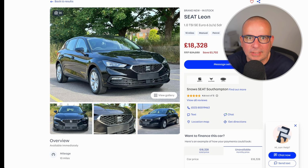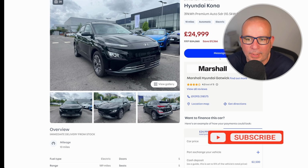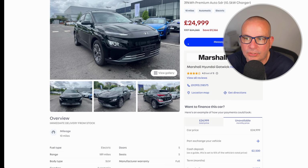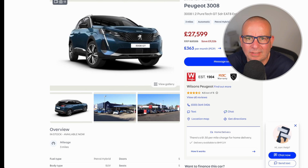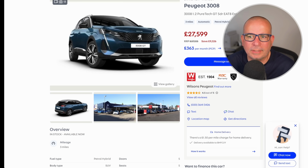But it is a very tasty discount. Hyundai Kona, brand new, in stock, 39 kilowatt hour Premium auto. So this one's got the smaller battery. Only 10 miles on it, 189 miles of range. 25 grand, sorry. £9,300 discount on that car. I mean, that's like, yeah, I don't know, 18 months depreciation taken off it immediately. There are also a few really good deals on the larger battery ones. In fact, I think we might see one in a sec.